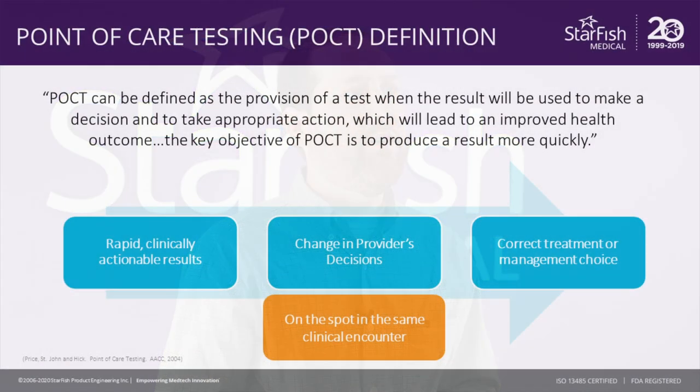That's one of the challenges that we have when we're talking to folks that want to develop point of care technologies. There's a helpful slide that I'll put up here that talks about what point of care means, and there's a nice definition up here for you. Essentially, there are three key elements to point of care, and the first element is that we're going to have rapid clinically actionable results. So you think about that throat swab.